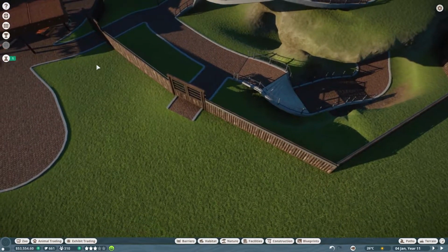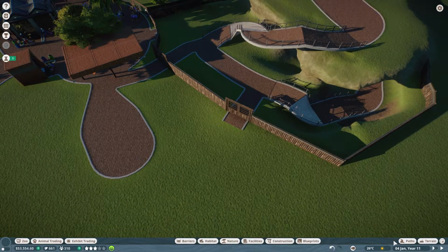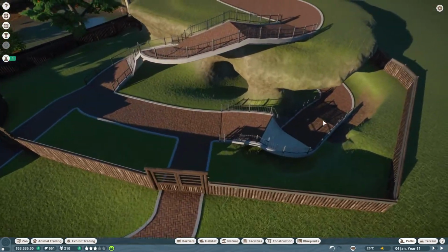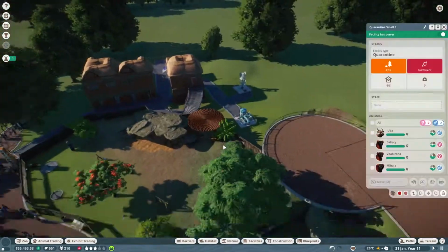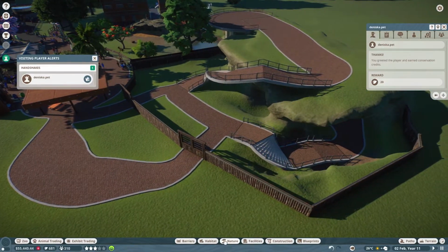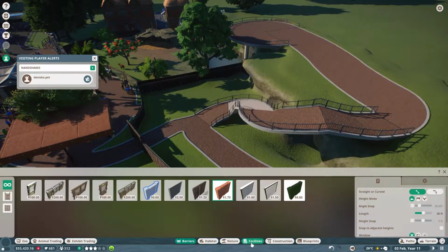So we have an entrance and an exit. They're very close to each other, but it's fine. You don't have any other choice right now. So people can enter from here or go down, or from here or go up. So they have a lot of choices. I think while we wait, let's put the donation boxes.